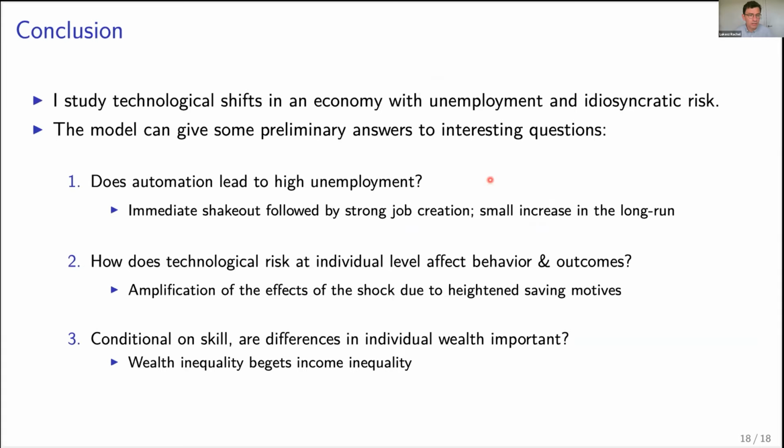Okay, so let me conclude. In this paper, I studied technological shifts in an economy with unemployment and idiosyncratic risk. This is still very preliminary, but I hope the model will in the future be able to answer some of the interesting questions that I posed at the start. My answers at the moment: does automation lead to higher unemployment? Well, the effect is ambiguous, but weak wages dominate in the short run, and there's a following increase in the long run to the extent that workers manage to accumulate capital.